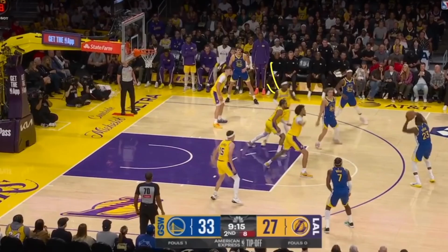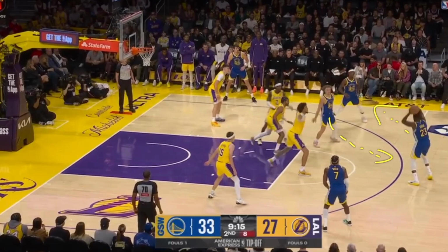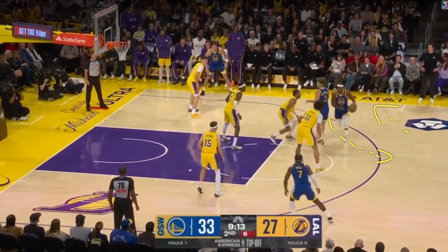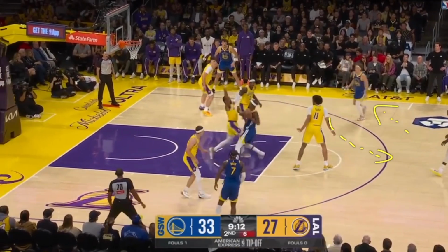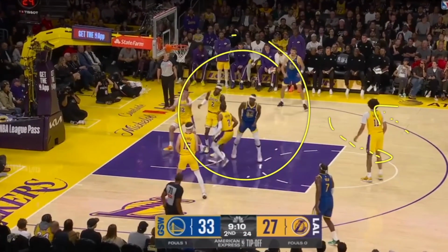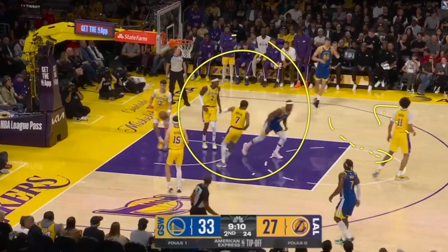His man stayed in the key so that he was going to be able to stop the drive, which then allowed his teammate to kick the ball out to the point, which then allowed Jimmy Butler to still be completely wide open for the extra pass, so that he was able to either shoot the 3, but in this case, he was able to make contact and then make that layup, or floater, whatever you want to call it.